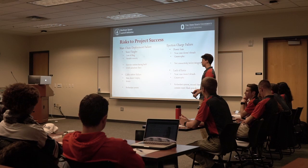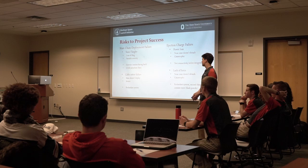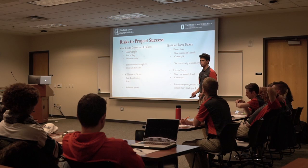The two biggest risks to the recovery system are a main chute deployment failure and an ejection charge failure. One cause for a main chute failure would be a tear in the parachute or tangles in the parachute lines. This would result in a loss of drag that the rocket experiences on its descent, and the severity of this varies depending on how deployed the parachute actually gets.